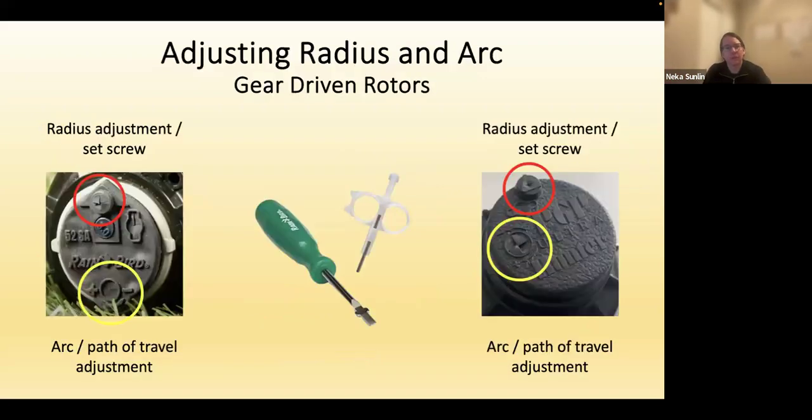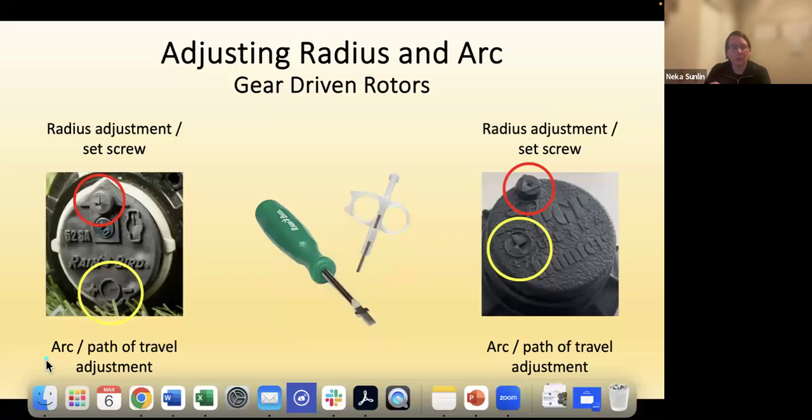All right, so first we're going to talk about how to adjust rotors, and we're going to focus first on the gear-driven rotors because those and the impacts are a little bit different. Please keep in mind that the particular details of the adjustments vary by make and model. So you will need to determine what the make and model of your individual sprinklers are to be able to know exactly how to adjust them. But here I'm going to focus on two of the most common. On the left, we have a Rainbird rotor, and on the right is a Hunter. Rainbird and Hunter are kind of like the Ford and Chevy of sprinklers, okay?